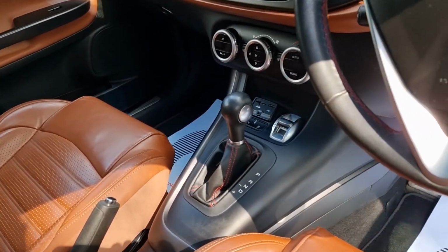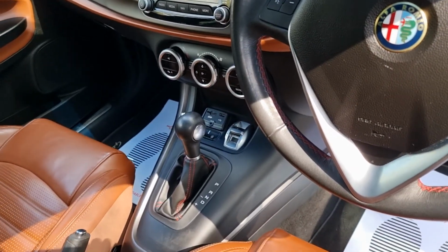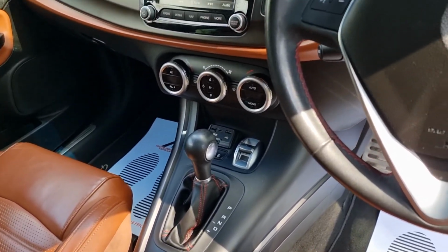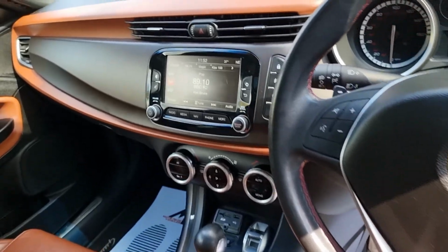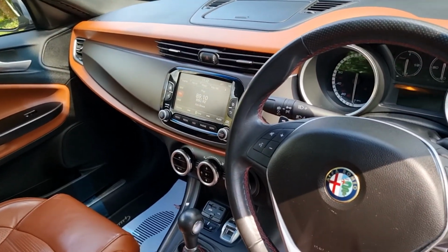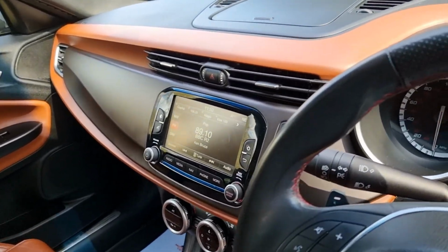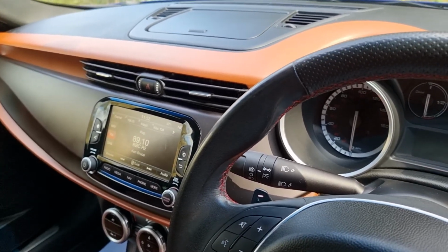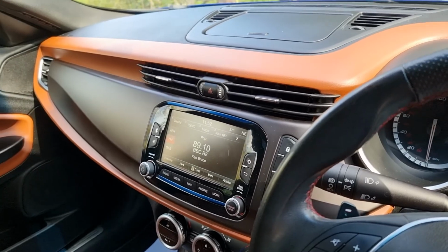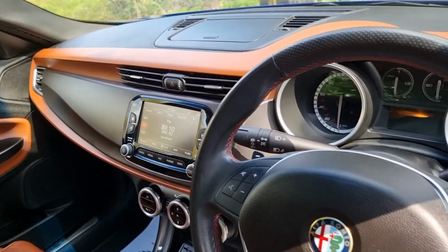It's the automatic transmission. The little chrome lever in front of the gear lever is the DNA button, so like dynamic driving and normal driving, stuff like that. There's your navigation screen. Just close the door here, someone's going to come past. Navigation screen, you've got what else on here? You've got DAB, your phone connectivity, you know, Bluetooth in your phone. I'm not too sure if you've got music streaming on this. I haven't tried it as yet.